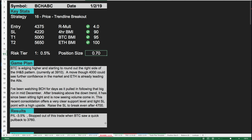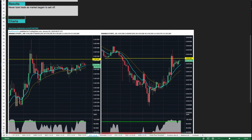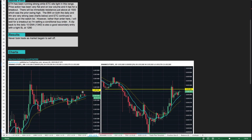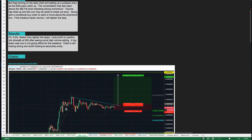What were some of the other ones here? So ETC, I was looking at this guy for a potential breakout. Never happened. So I filled out my spreadsheet and all that stuff. It wasn't a really high R multiple anyway. Again, I was operating under the small risk tier. I put a conditional order in, but then the market started to pull back, so I canceled that conditional buy order. The next one was Tron.